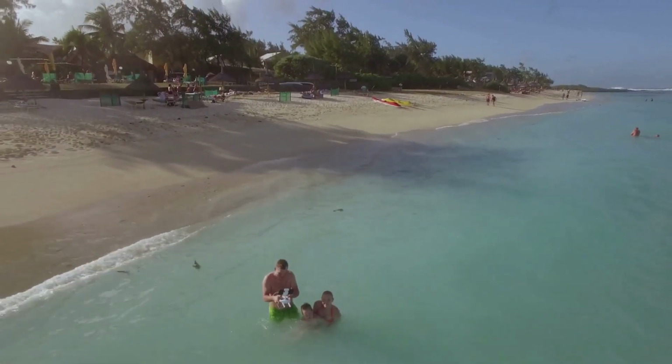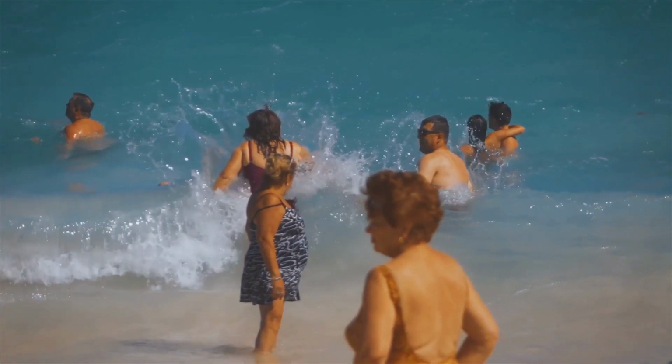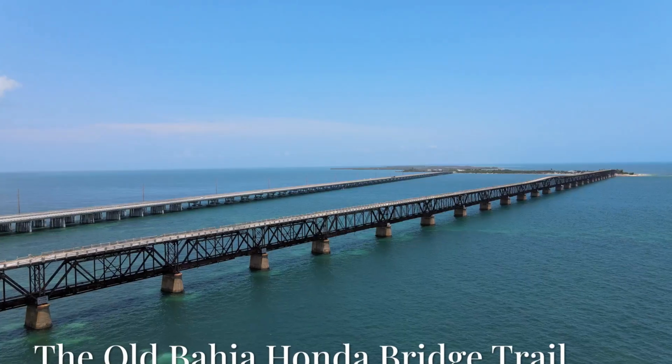If you're not comfortable with snorkeling but still want to enjoy the water, don't worry. Bahia Honda offers plenty of shallow areas perfect for wading and playing in the surf. Kids will love splashing around in the gentle waves.